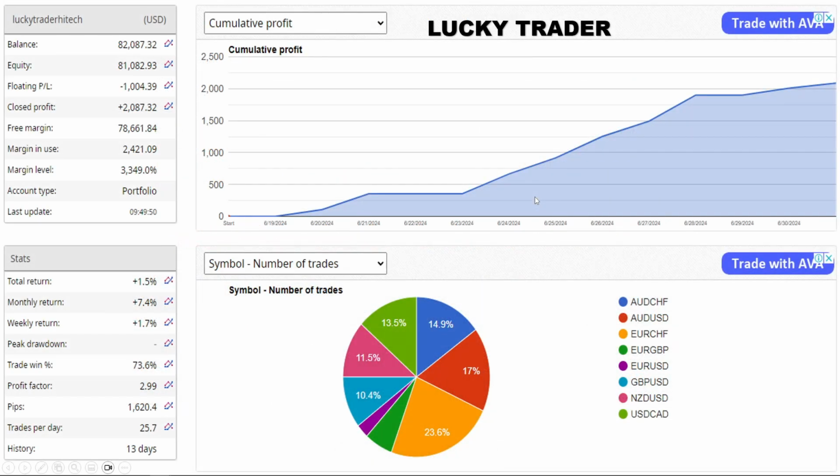We have everything also gathered up in a portfolio. So these are the first numbers that we have. So again, every single EA is set up on a $10,000 account. So we started off with 80,000. We are now at 82. And you can see closed profits, 2,087. Floating profits is minus $1,004 in here at the moment.